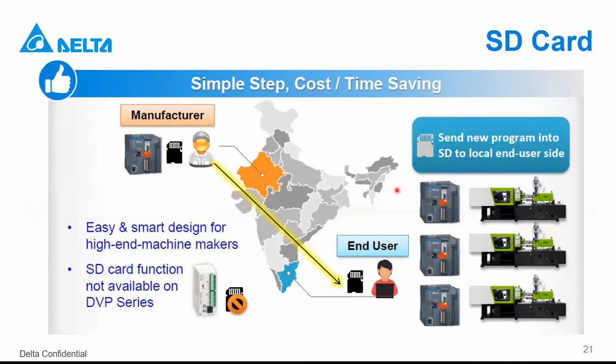Okay. We said that the SD card is supported by the AS series. The advantage is that, let's say you're a machine builder and you shipped your machine to another country. If you need to copy the machine over there and you don't want to share the user project, because maybe there is know-how inside, you simply get the backup file to the SD card and ship the SD card to the customer. They cannot get the file from the SD card, but they can copy from one PLC to another. Okay.